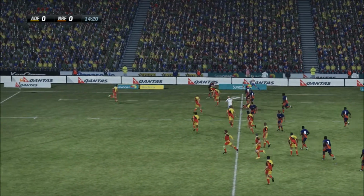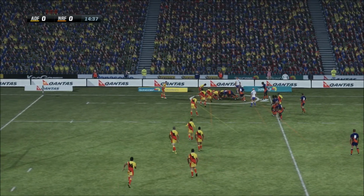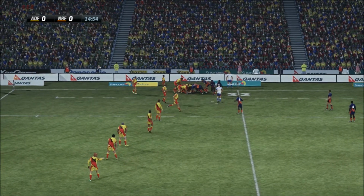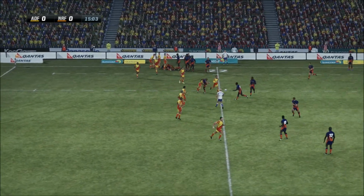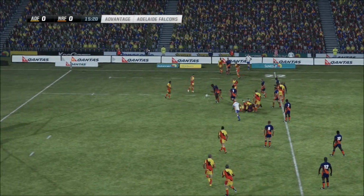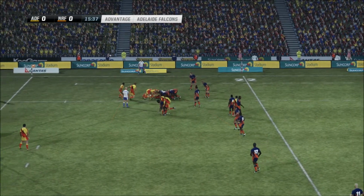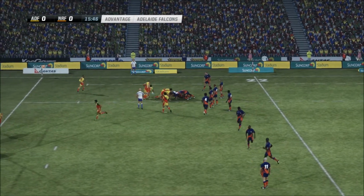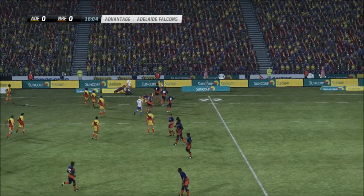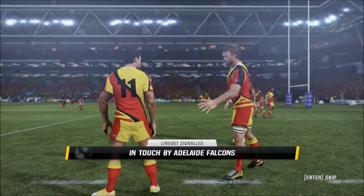Smith goes with a cutout pass. The 5/8 brought down now. Throws it on for the number 9. Now, the blindside flanker. The number 2 turns it back on the inside. The number 11 goes down and gets it. Sends it out to the number 2. Now it's with Eaton. With a little flick to the captain. Referee says it's advantage over.